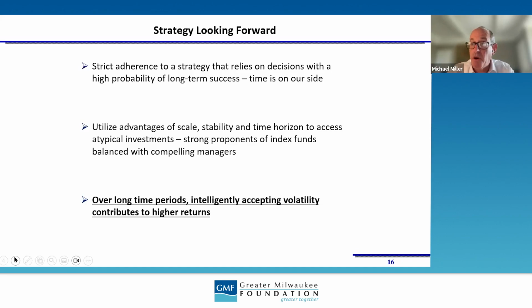The second point, which we've always done here, is we use scale, stability, and our time horizon to access some pretty unusual investments. We do some things that most people don't think about doing or don't have access to information to do. Those things have been very successful for us over time, and there's a lot more to come there. We're really excited about some of the stuff going on in the portfolio right now.